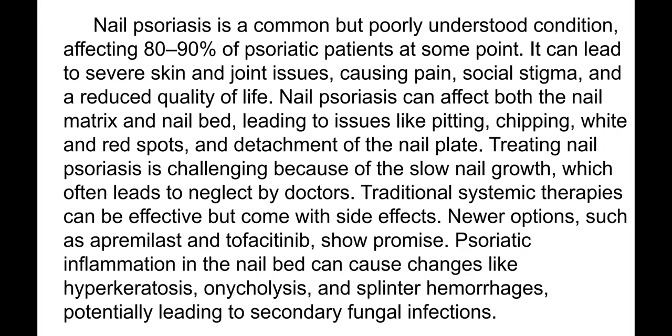Treatment of nail psoriasis is challenging because of the slow nail growth, which often leads to neglect by doctors. Again, it is considered not curable. Traditional systemic therapies can be effective but come with side effects. Newer options such as apremilast and tofacitinib show promise. I don't recommend to use it.